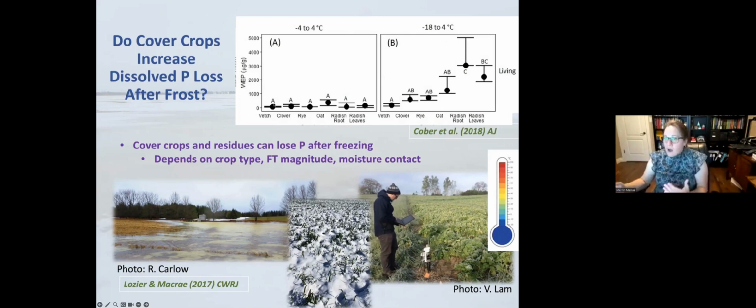So we did some experimental work where we froze and thawed different types of cover crops, different species that are prominent around here. We looked at a moderate freeze-thaw and a more severe one. We found that the more severe frosts absolutely led to a bigger release of dissolved phosphorus from the species, but that it varied with species: tender species that we know winter kill were more vulnerable to that loss, whereas our hardier species were not.